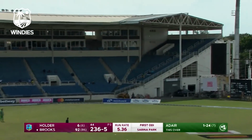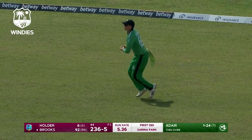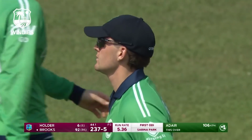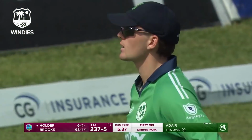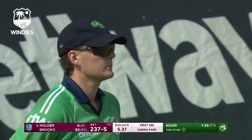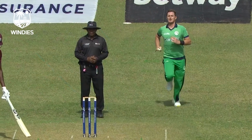Well, that's dreadful bowling. Full toss. Oh, he dropped the dolly. Dropped an absolute sitter, Garrett Delaney. It was a big full toss on leg stump. It hung in the air for what seemed like an eternity, and it was spilt. Everything went wrong in that delivery. Full toss, Brooks should have put it away. Mistimed it.